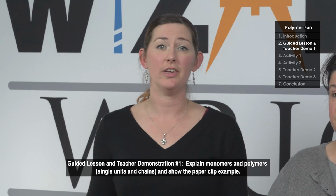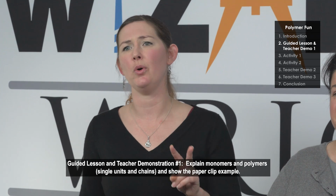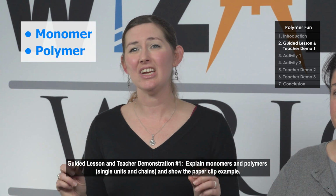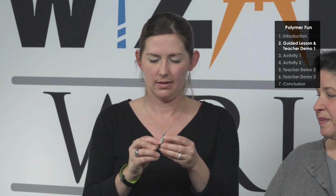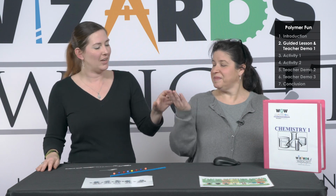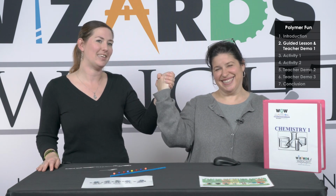Now our first wizard or teacher demonstration introduces two more chemistry words, monomer and polymer. A monomer is a single atom or molecule. Think of it as one paper clip. We can link a bunch of monomers together, like this, in order to form a chain. In chemistry, we call this chain a polymer. Think of it as monomer units holding hands in order to form a chain. For the younger students, you could even have volunteers come up and demonstrate this.